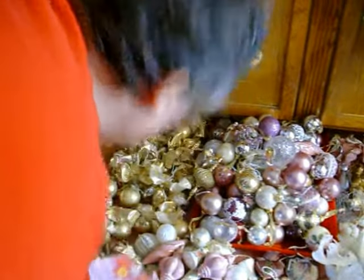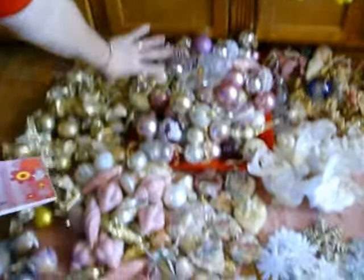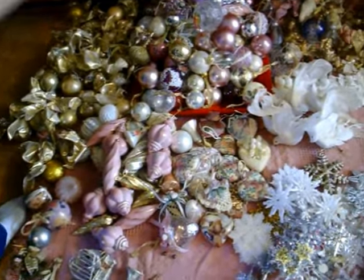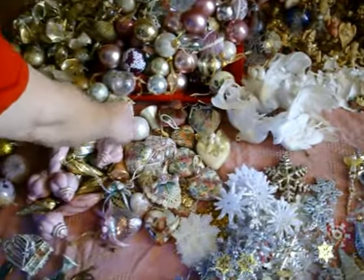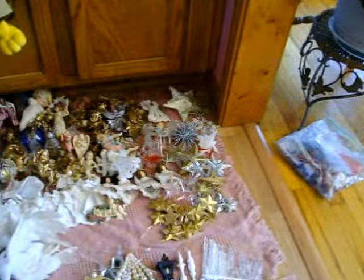Okay, so I've got 31 of these ornaments with the bows on them. Those will go on first. And then I've got 137 ball type ornaments, including these. 137 of those will go on next. Then I got 52 angels over there. I've got 16 hearts. I've got 29 stars over there in the corner. I've got 9 musical instruments.